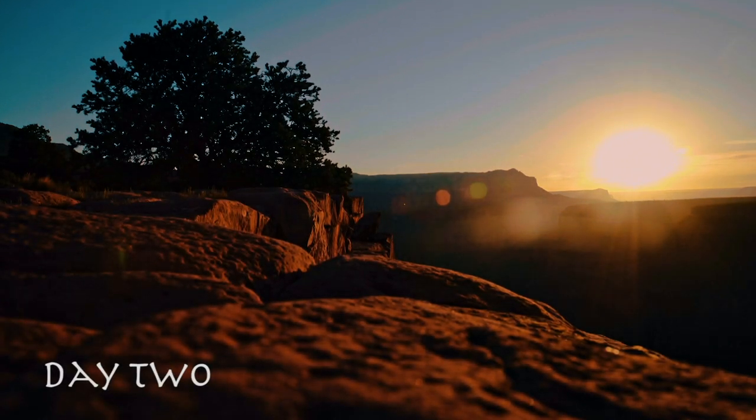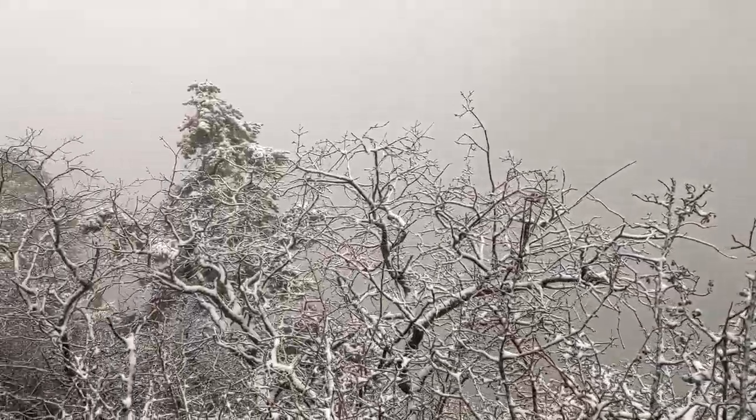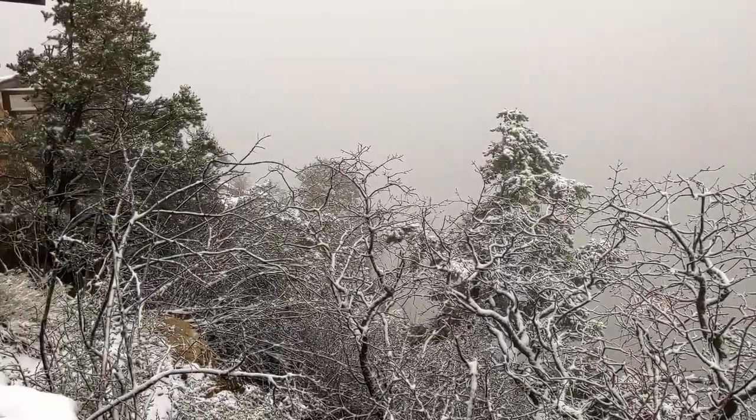Good morning, everybody. This is day two. So this is what the Grand Canyon looks like today. Yesterday was sunny and warm. Today it's snow.